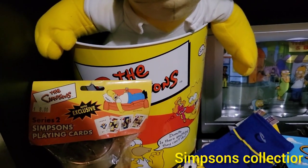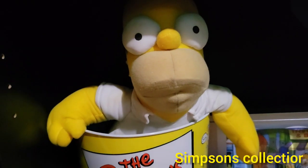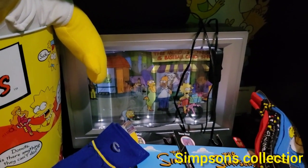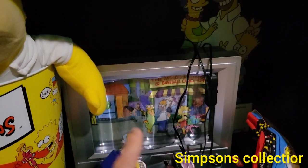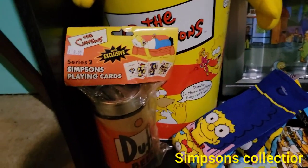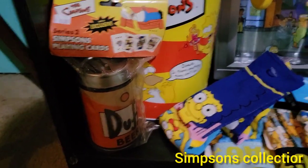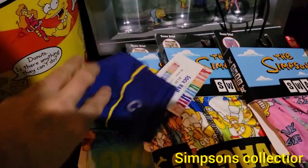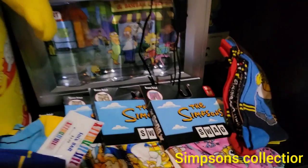We have this Homer trash can. We got another stuffed Homer right there. We have one of those TV things that kind of rotates around. It shows you a giant picture. Pretty cool. Got a card set right there of Duff. There's something back in the background. But again, I try to show you guys most of everything I have in good detail.